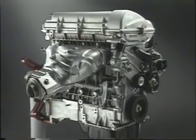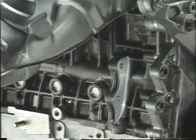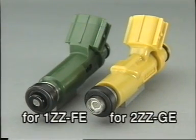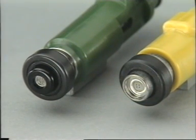Furthermore, both of the engines use a cylinder block made of aluminum alloy, which significantly reduces their weight. The number of spray orifices of the injector has been increased to facilitate better atomization of the fuel, which results in the reduction of exhaust emissions, improving fuel economy, and increasing output.